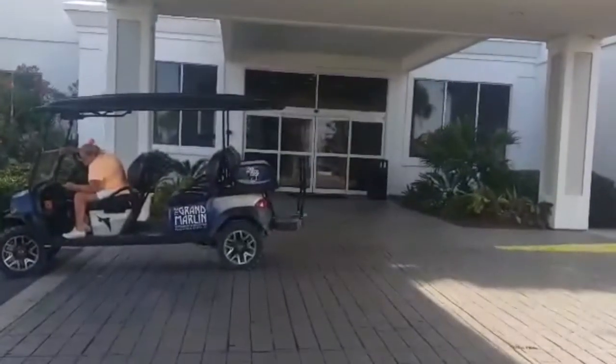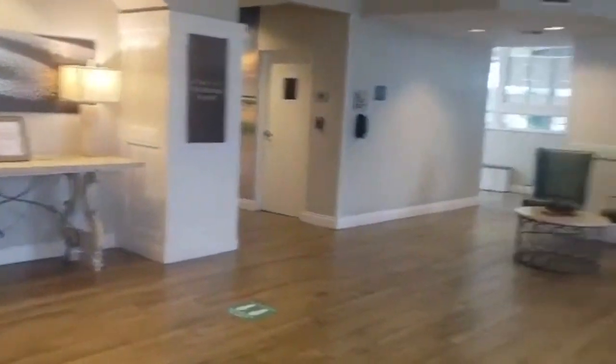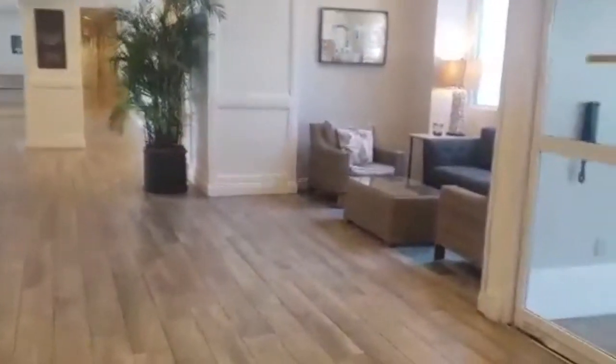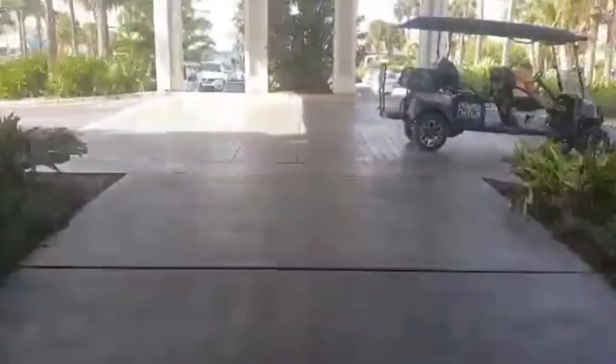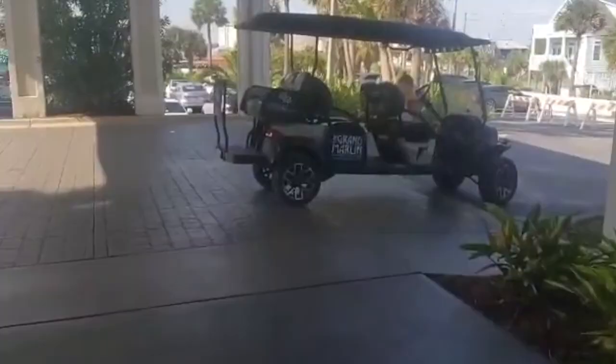Tips only. Yeah, tips only. This is the front desk. It's really nice, y'all. This place is astonishing. It stands up against the big Jimmy Buffett Margaritaville. There's a lady that's coming by to pick you up. And yeah, so I'm going to take you guys up to the room.